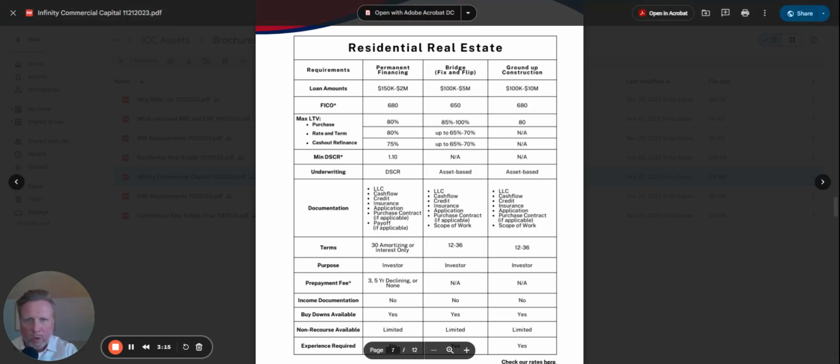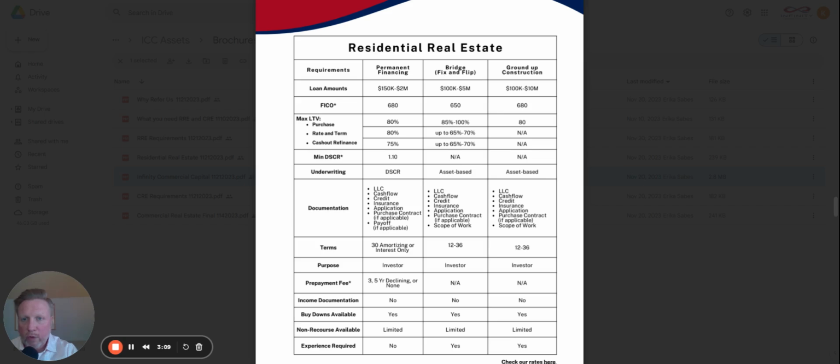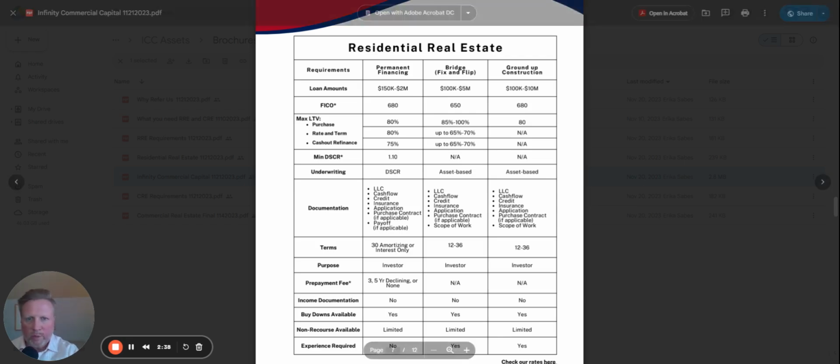Walking through the rest of this, I'll just walk down the permanent financing and then we'll step into bridge and construction. So rule of thumb for a purchase, we will finance 80% of the purchase price. For a rate and term or cash out refinance, you see here, cash out refinance, 75%. The way I explain our DSCR program is as long as the rent covers the debt service, which is the principal and interest payment and escrow for taxes and insurance, with a 10% coverage, then you'll be golden and the loan will qualify, assuming all the other things.